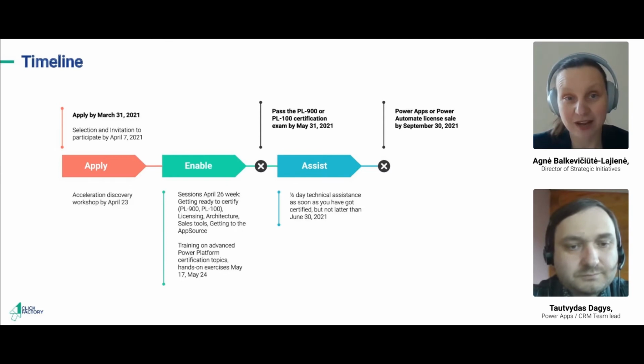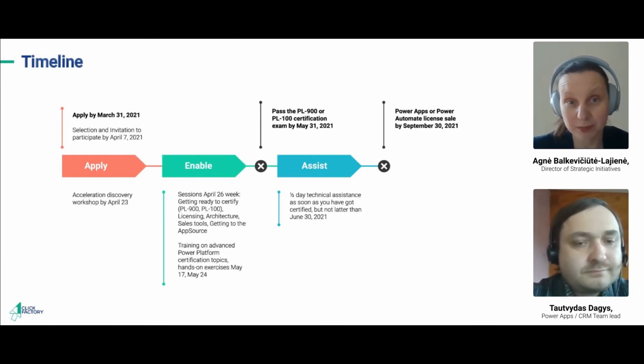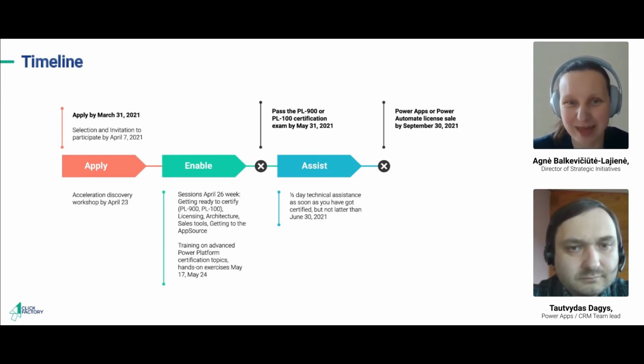What shall happen after that? After that, we'll have an acceleration discovery workshop within a few weeks to build a detailed plan. And we'll start enablement activities from April 26th. These, we believe, will happen throughout the end of April and May. And by end of May, participants of the program are expected to provide certificates of the exams that were passed.